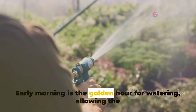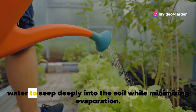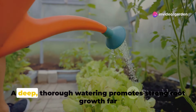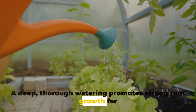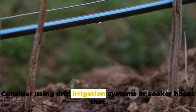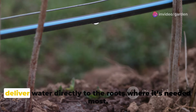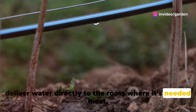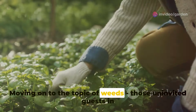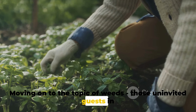Early morning is the golden hour for watering, allowing the water to seep deeply into the soil while minimizing evaporation. A deep, thorough watering promotes strong root growth far better than frequent shallow sprinkles. Consider using drip irrigation systems or soaker hoses that deliver water directly to the roots where it's needed most, significantly reducing wastage.